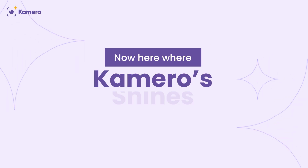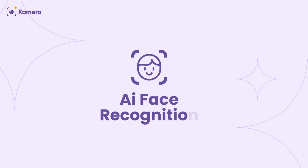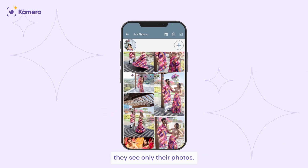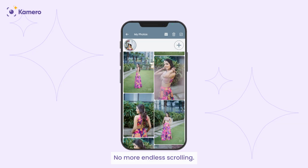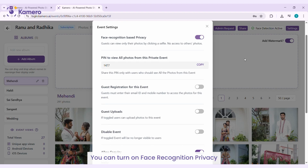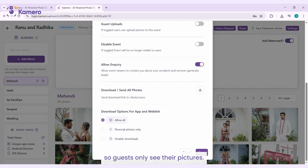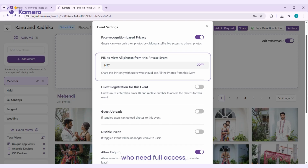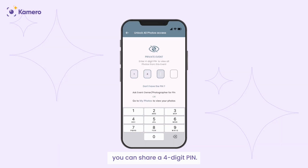Now here's where Kamero shines. AI face recognition. Guests upload a selfie and boom, they see only their photos. No more endless scrolling. Pretty cool, right? Want to keep pictures private? You can turn on face recognition privacy so guests only see their pictures. And for VIPs or team members who need full access, you can share a 4-digit PIN.